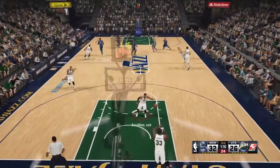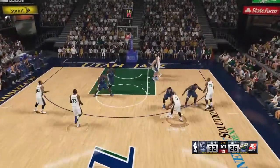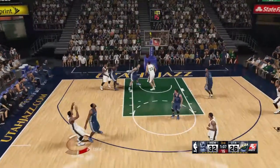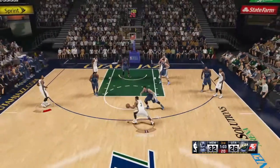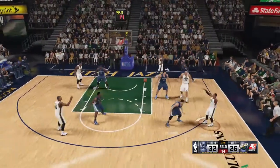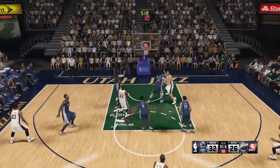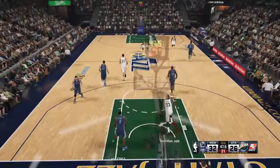So Utah ends up going with the new group. Memphis also making some changes. Koufos checked in for Gasol. Allen comes in for Lee. And it's Udrich in for Mike Conley. Outside for Millsap. The feed to Gobert. Pass to Millsap. Here's Booker. That one rolling around and rims out.